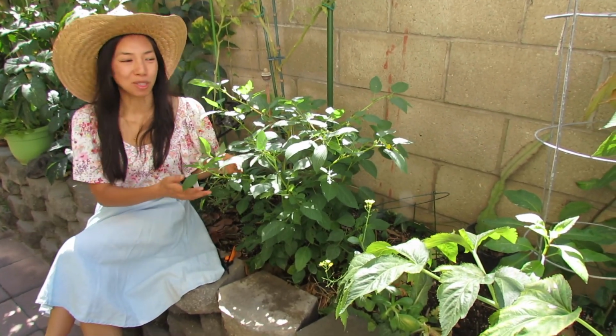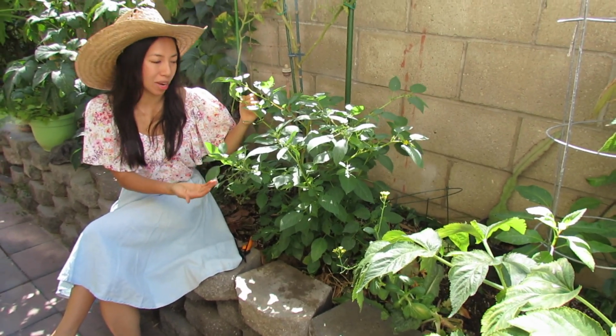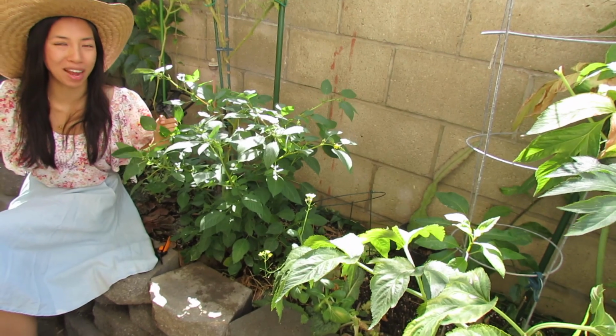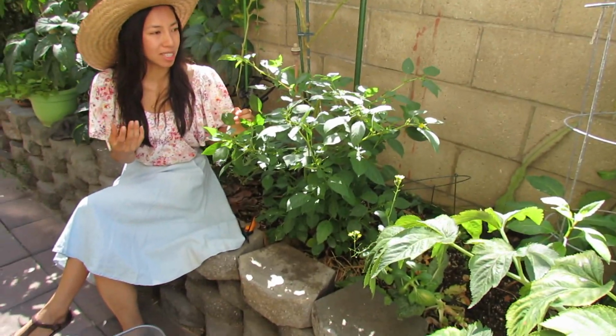This is the green Egyptian spinach. Now they do better than the red variety in part shade, and that's why I've had it here. This one is a really wonderful heat-tolerant leafy green. The hotter they grow, the better, the faster. And this one is similar to okra, kind of a gelatinous taste.